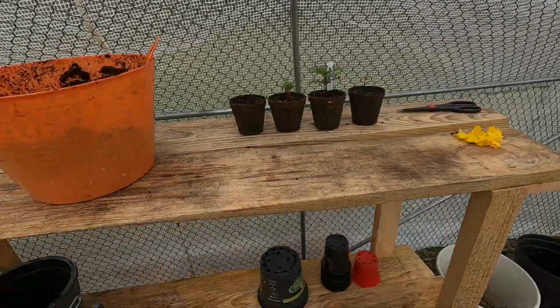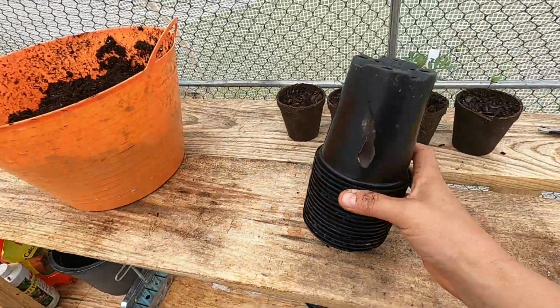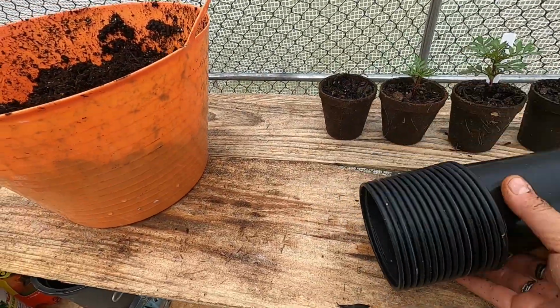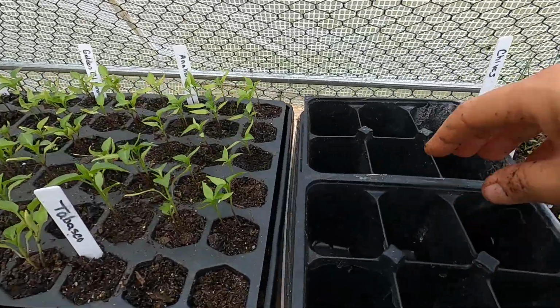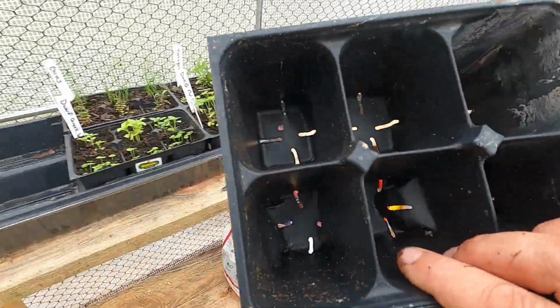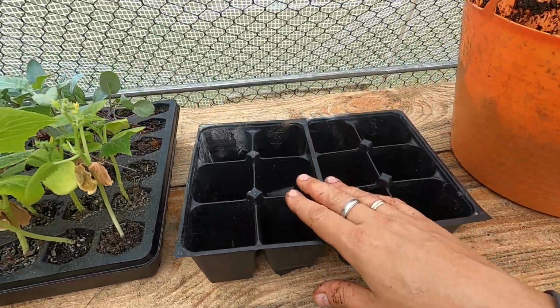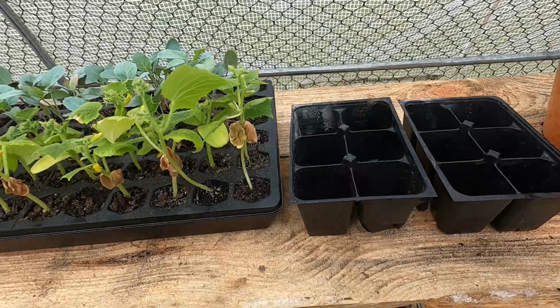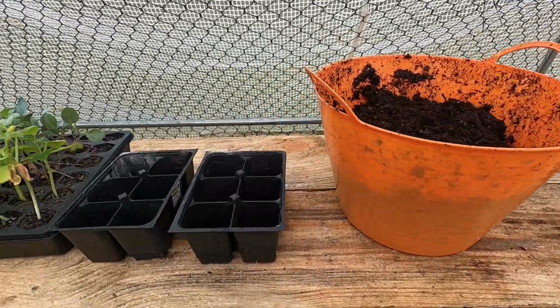I've got these pots here. I save these from when I buy plants at the store. So I've got 6 cells here, which are a little bigger. They're probably about 3 times the size of what the cucumbers are in now. So I'll put some of them in here, and then we'll put the rest into the black pots.